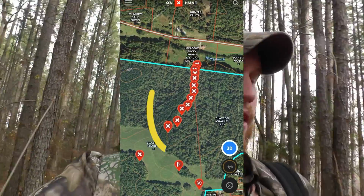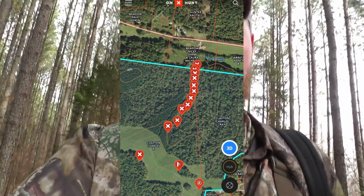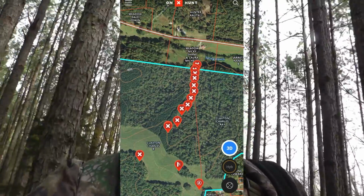Really, really good blood trail. Super easy to follow. Followed it for, I don't know, this long. I'll put it on the screen. I laid waypoints so I could see the track, the path that it went, and so we could see how long it ran for. Roderick thinks he got it right in the shoulder, maybe right behind the shoulder, which is perfect, but this deer has run far.